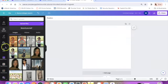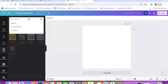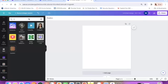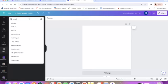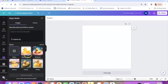And let's go to another app. Let's see which one I want. Okay, let's try this one. It's called Blur. No, that's a different thing. I'm gonna try that later, but I'm still gonna stay in the apps. Let's try the Magic Media. Okay, here it is right here. Magic Media. Click on that.